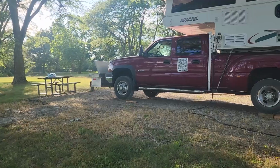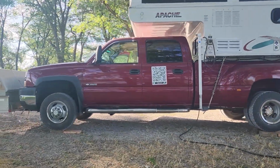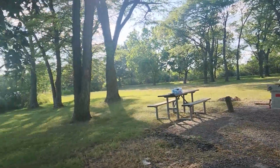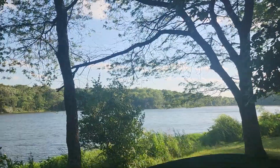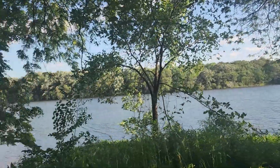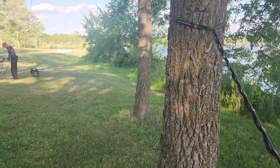Here's the truck. Got a QR code now. Do y'all know that? We sure do. Right on the water. Beautiful down here. Now, it's not buggy, but it is hot. So we think we're going to have to run the air conditioner tonight.